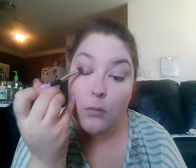Okay, I'm going to use this new brush. And I'm going to use a color from the Love and Florence Sunsets with Sophia palette. I'm going to use this pink color. And I'm just going to apply that all over my lid and blend. Oh, I like this brush, guys. It's kind of pokey, though. I have to say, this brush is kind of stabbing my eyelid.